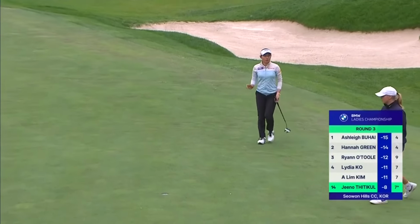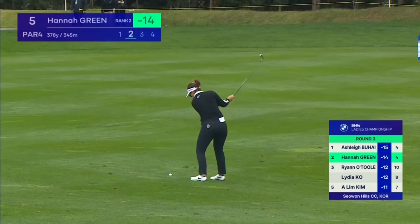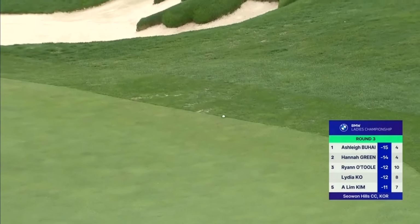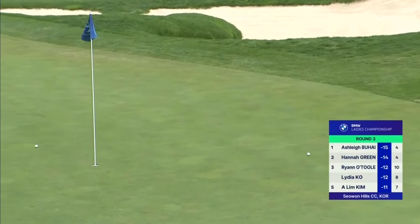Oh, of course she does. She lives inside the top 10. Now, Hannah Green needs something special to stop a little bit of rot that set in on the last two holes. Kick it. Now, come on. If that works, come on, keep coming. It's getting closer and closer.